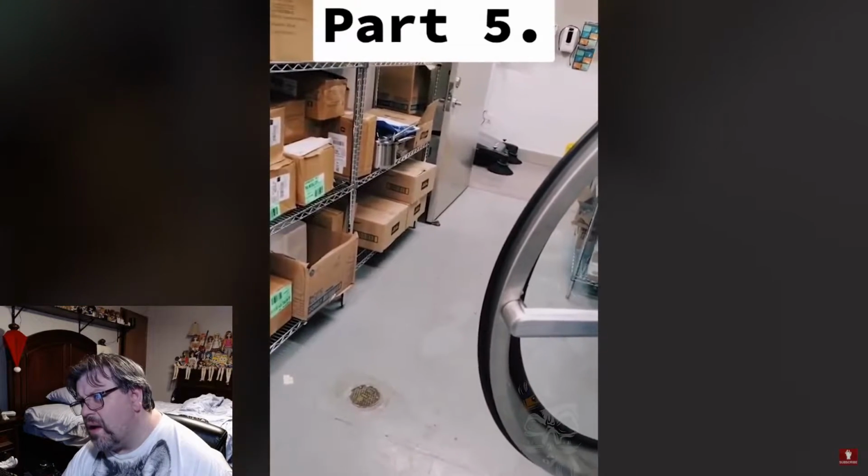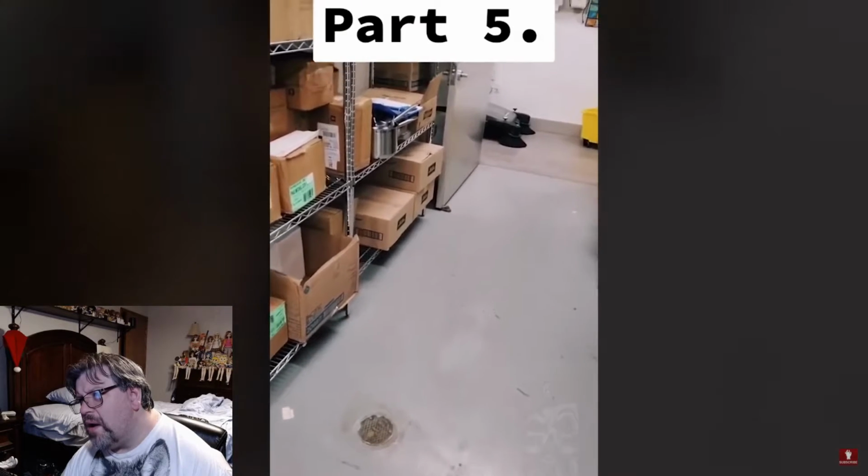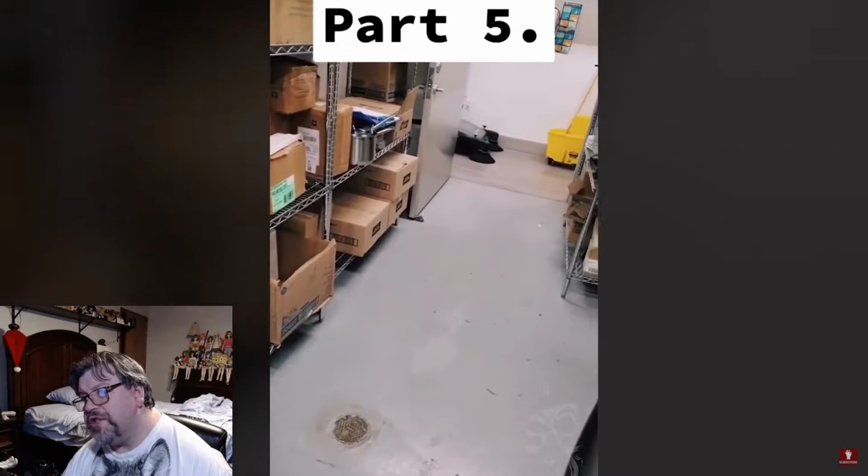Yeah. This could also be a chair being moved, in my opinion. Or what do you think? Let's see what happens in the future. Or might have been a whirring of machinery.